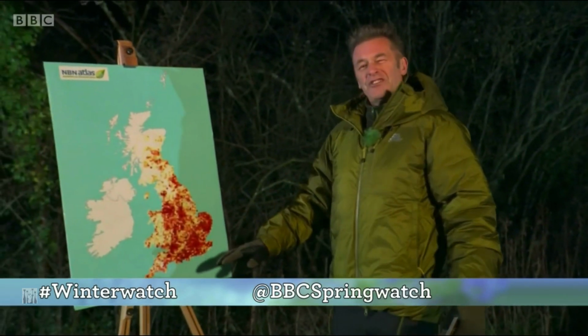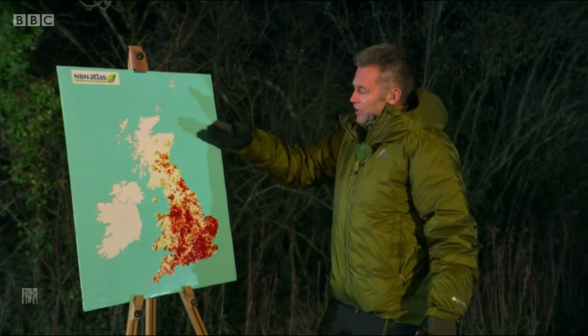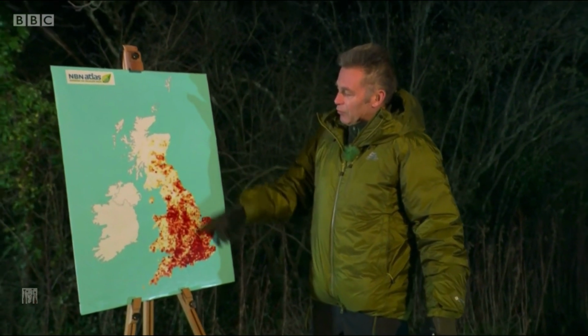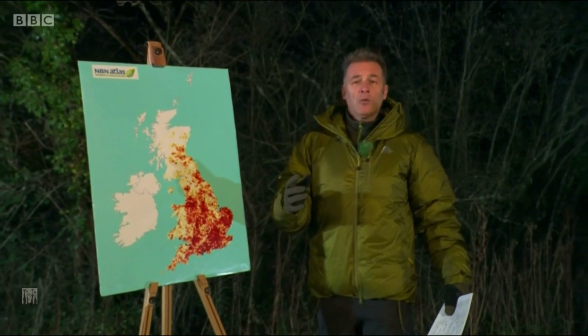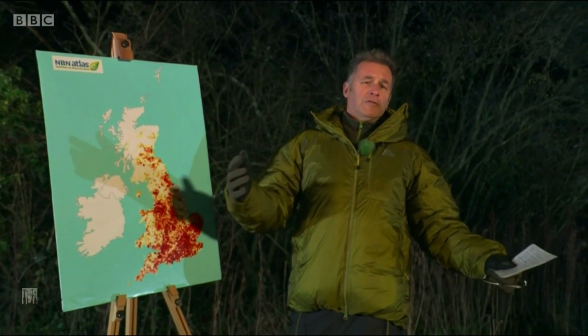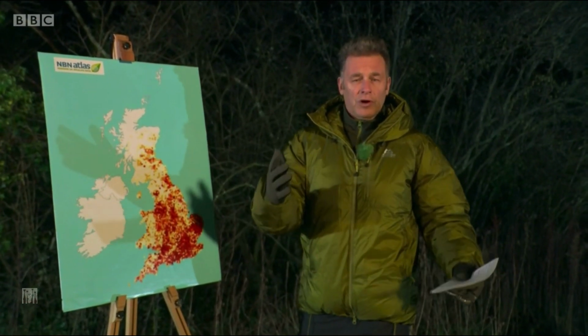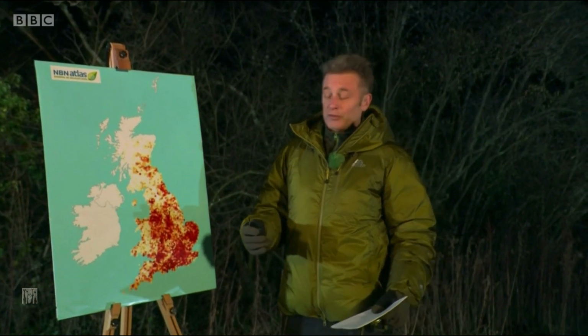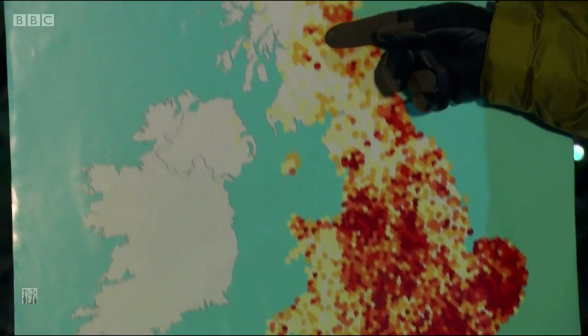Distribution of the comma here. Interesting, the comma butterfly. An enormous decline in the 20th century, and then look, it's bounced back. It was confined to the south of England, where its larvae were feeding largely on hops that were grown for beer flavouring, and also wild hops, but the beer flavouring hops have disappeared, and so have a lot of our wild hops. So how have they managed to spread all the way up here?